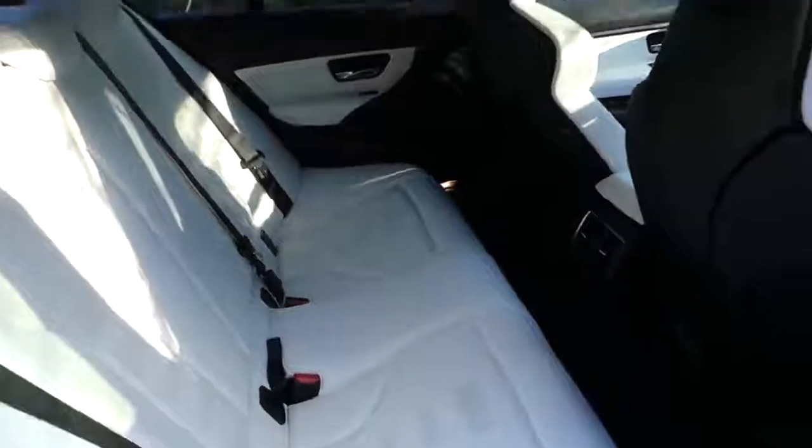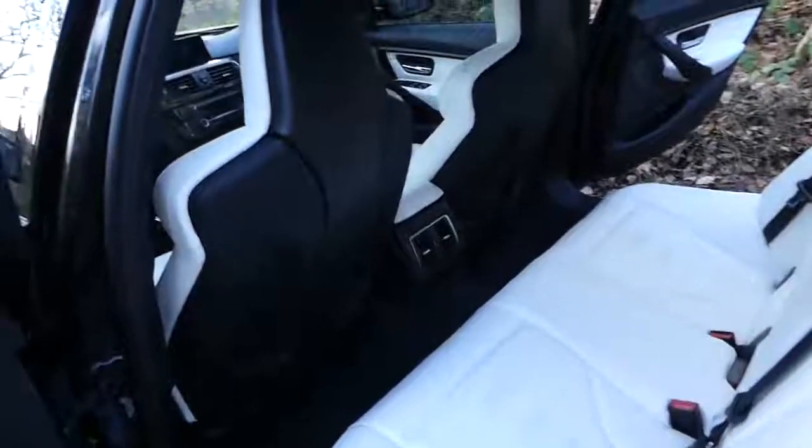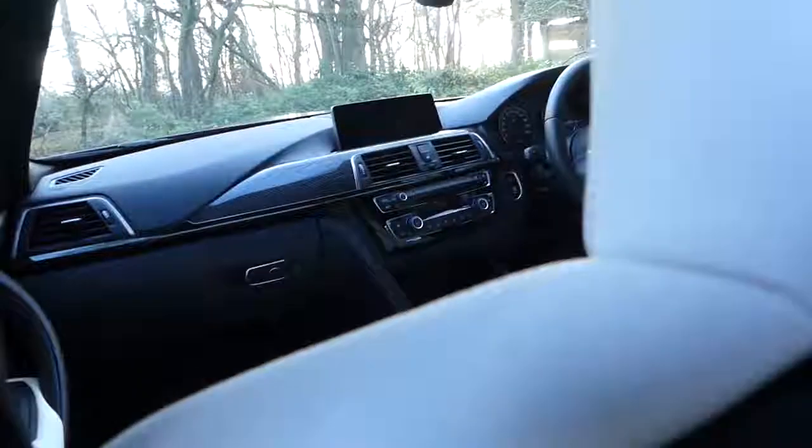We are greeted with white leather, which is very impractical. We've got climate control by the looks of it, or at least air conditioning for the rear passengers. The seats have been protected by about 6 or 7 layers of F1 wax, meaning that the interior will always stay white. Oh, why's the music started? That's spooky. The ignition's not even on. What is going on?